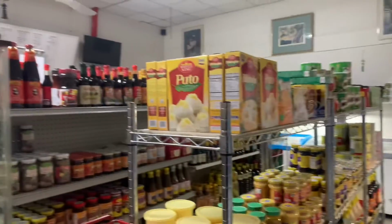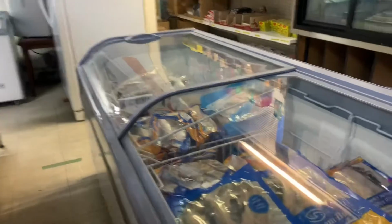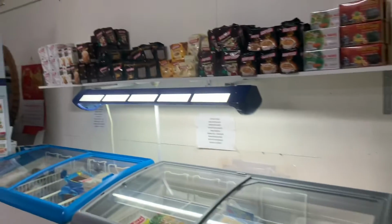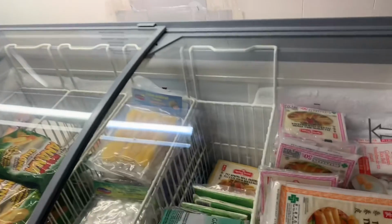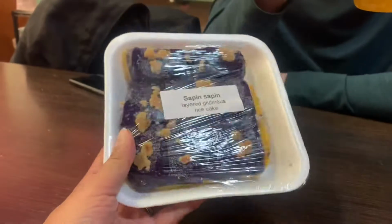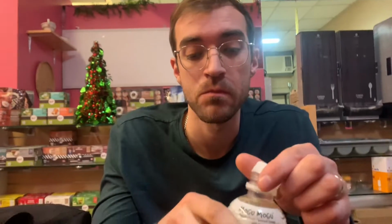Food. So we're here in the Asian store. Look, Asian restaurants. We got passion fruit mogo mogo. Hey, let's try. And we got sapin sapin. I really love sapin sapin. I miss sapin sapin. So we'll eat sapin sapin. There's chunks of something in there. Nata. Oh wow, it's good. Mmm. Good. Nick will try the sapin sapin.